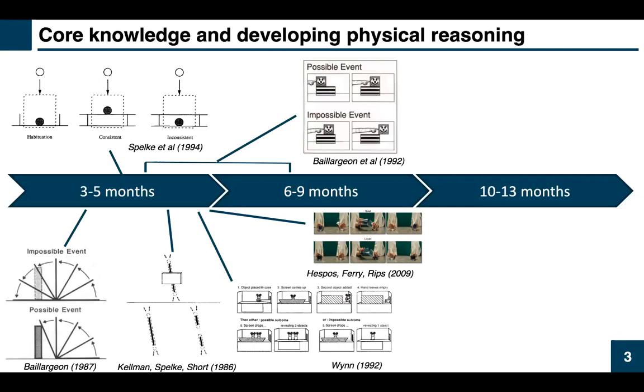They appear to know that objects exist and that those objects don't wink in and out of existence, can't be in the same space as other objects, or move along smooth spatiotemporal paths. Slightly later, they understand the difference between solid and non-solid objects, and that an object is supported and won't fall only if there's another object underneath it. But despite this early structure, understanding how those principles apply to specific objects comes later.